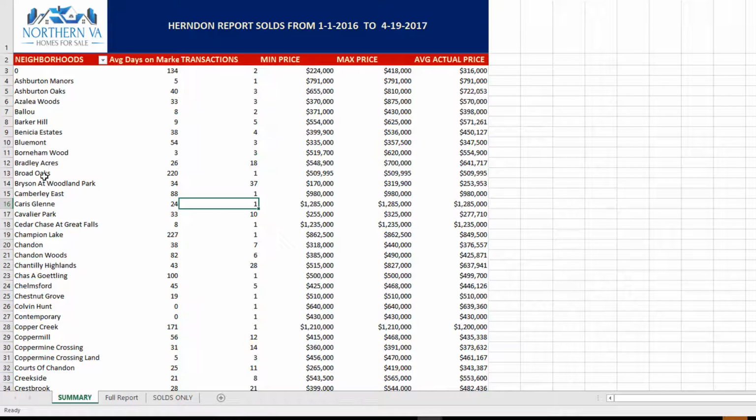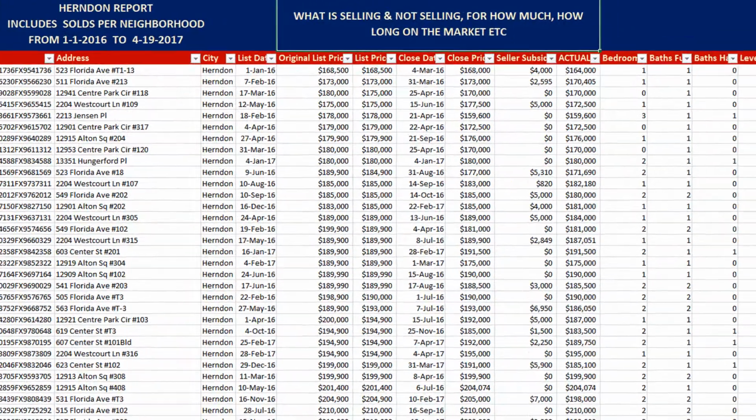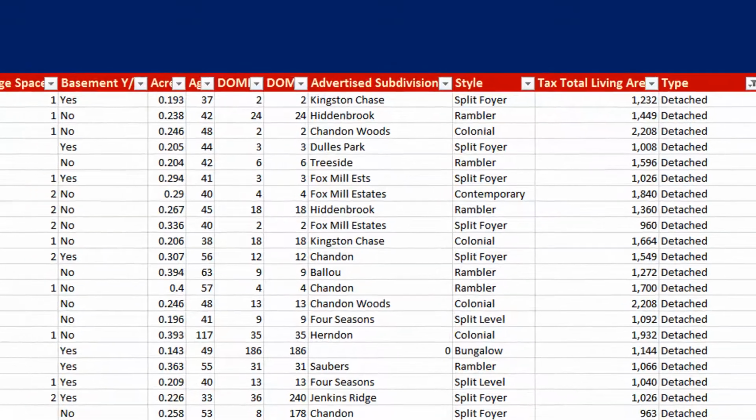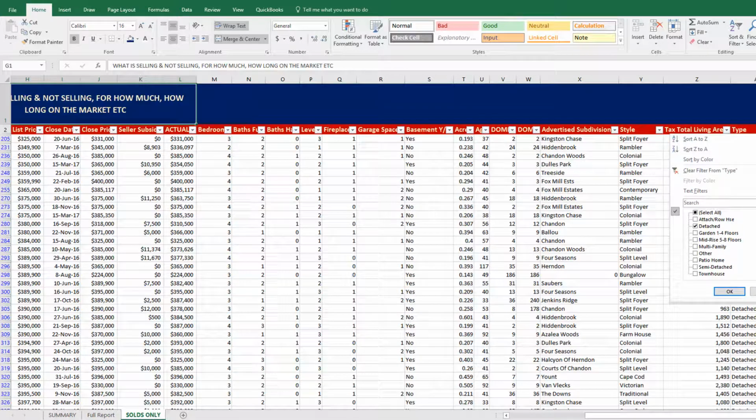So this is, again, all of Herndon or all of Brambleton or all of the cities that you're going to be downloading. And then we have a tab that is just the sold. So if you're just interested in finding out what has sold and you want to go in and actually filter everything out but just the detached homes, let's say you only want the single family homes or only the townhomes or stuff like that, you can do that very easily by clicking on these.